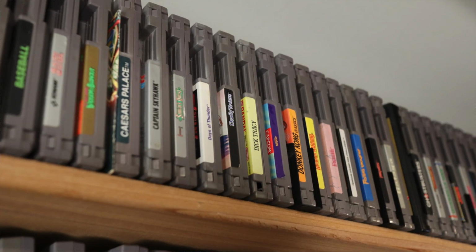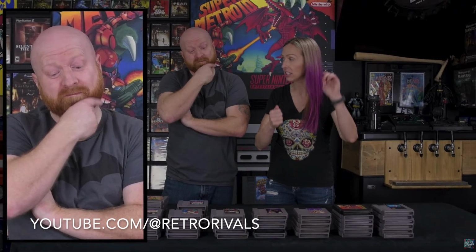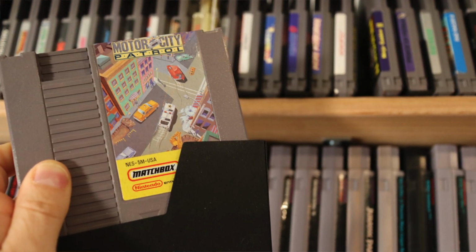I'm not gonna lie, I've really been flirting with the idea of either paring down my NES collection or selling it completely. I've been really torn about this for a while. I know Retro Rivals recently posted a couple of videos where they sold off the majority of their NES collection, and I've been meaning to talk to them about how they've felt about that since doing it. I've done it once before with my PSP collection, and I still have quite a few PSP games. I got rid of a big chunk of that collection.